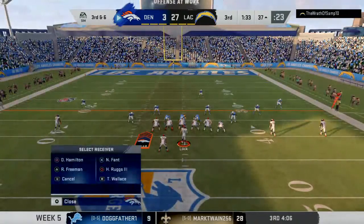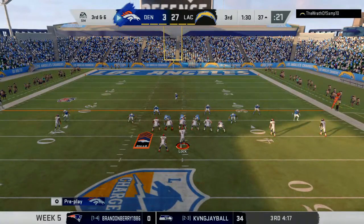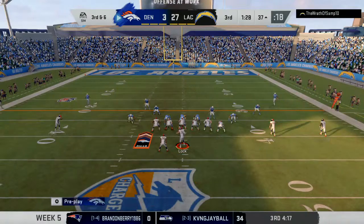This offense in desperate need of a conversion as they come up on 3rd down. Go, go.